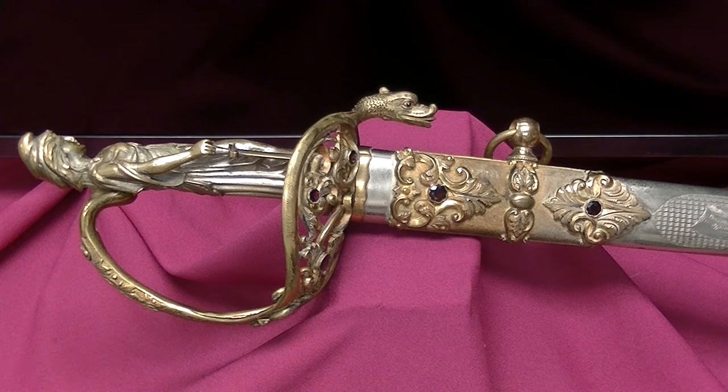Actually, this guy actually carried this sword. It's got use on it and the blade. It's got some mild pitting on it. And, of course, we haven't tried to clean it up and don't intend to clean it up. And it's got this great script engraved presentation, which you'll see. It's got like four stones in the guard, two on each mount, and then three on the drag.